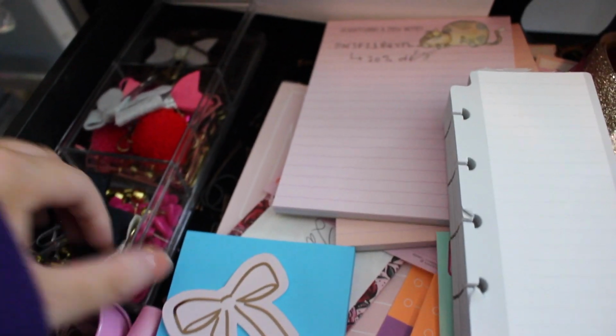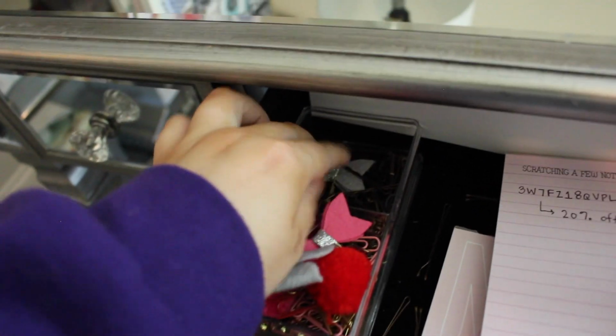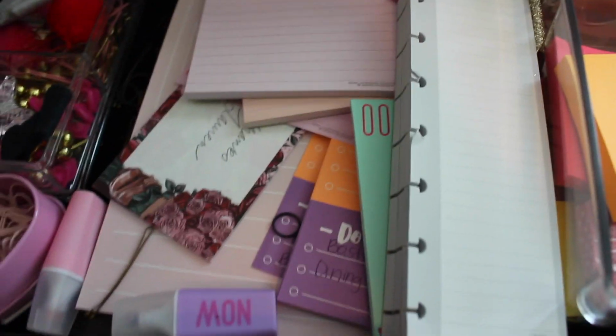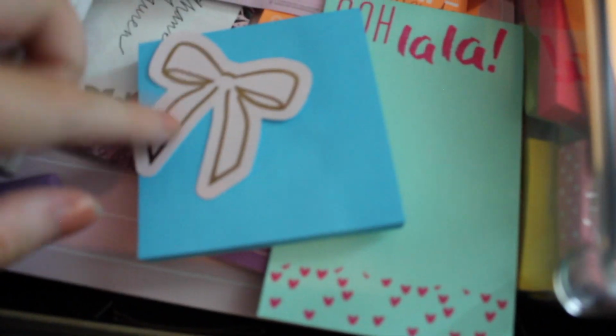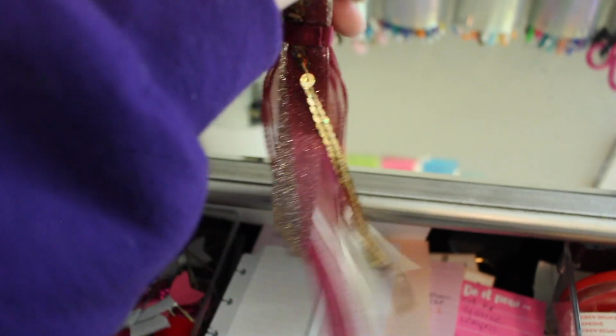This drawer, I have this little organizer. I have safety pins in here, some more paper clips, and bobby pins and little hair ties. And in here I just have a container of these little heart paper clips. This section is all sticky notes and notepads. So I just have a bunch in here. And then this that I'm going to use for a setup that I just haven't put away yet. I have a few of these, but this is the only one I have out. It's just a little thing for your planner if you want to use it.